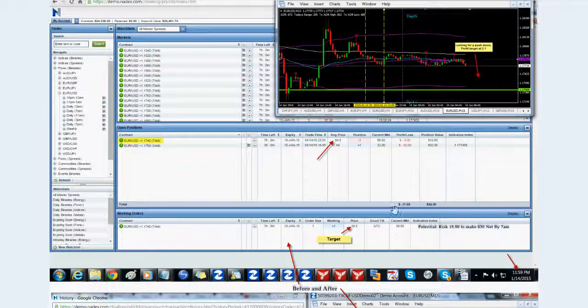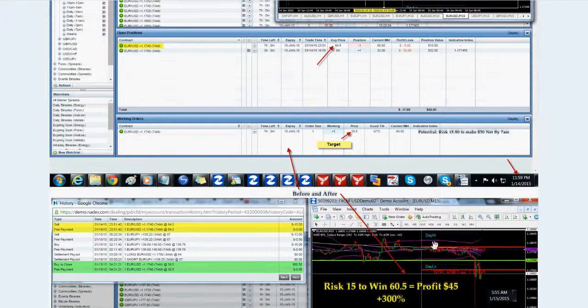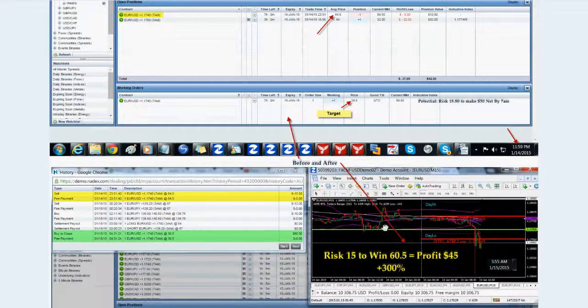Still kind of new and testing this out. Just getting real solid with my plan at this point. And I was off with the numbers a little bit. Let's see how this played out. I placed this trade just before 12 o'clock. And that was the before.